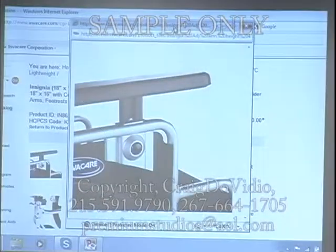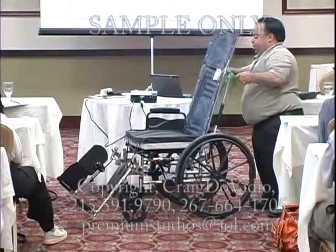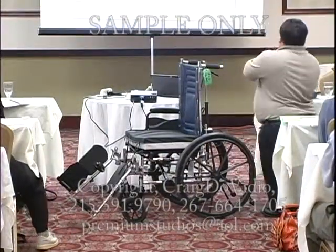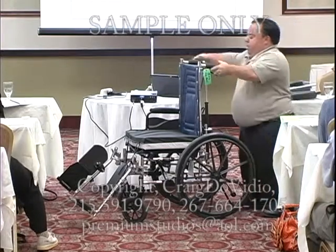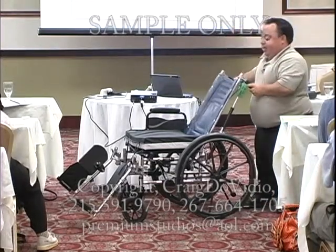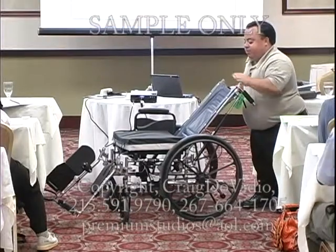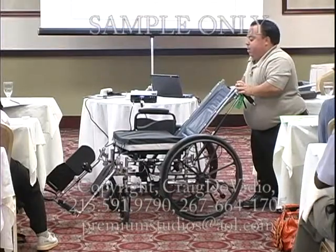The armrests are adjustable for height by pressing a button. You see the little button. So a standard wheelchair tends to hold you up in that 90-degree angle. This wheelchair you can recline back, okay? Or recline the seat back. The seat doesn't move at all.